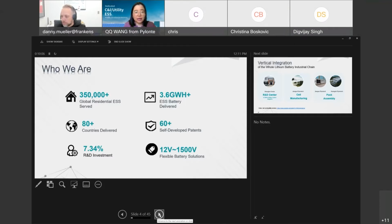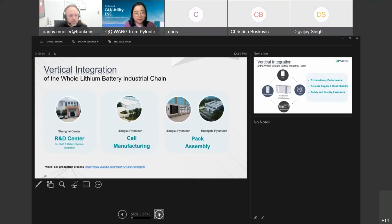Our products are very flexible, from 12 volts to 1,500 volt systems, to meet different requirements. And Pylontech is one of a few vertically integrated manufacturers in the world. We have our own R&D center developing BMS systems, and we have our own cell manufacturing production. We also have 2 module manufacturers in China. And also, Danny, I don't know if you can click the link, which is our cell facility.